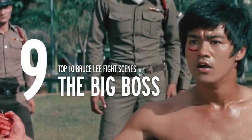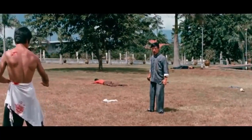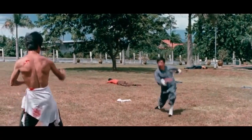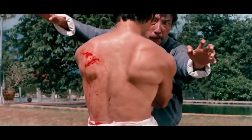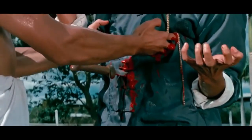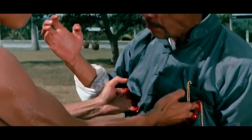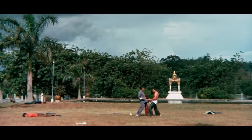At number 9 is the Big Boss in The Big Boss, fighting with 2 knives. Lee takes advantage of this by throwing one knife directly into Big Boss's stomach. It is the next move, however, that steals the show. Lee then stabs the man in his chest with his fingers. That is 8 fingers going into Big Boss's chest, after which his face takes a beating until he's dead.